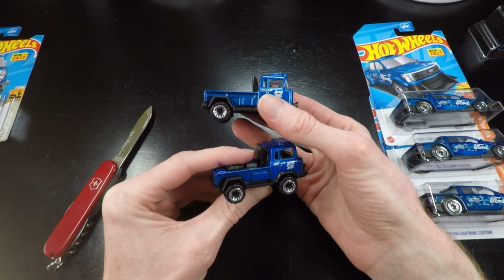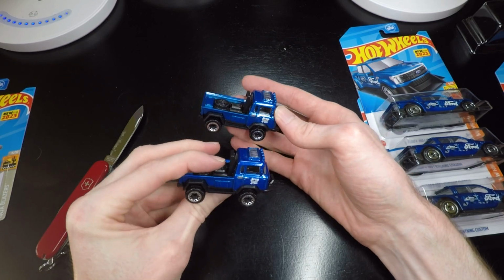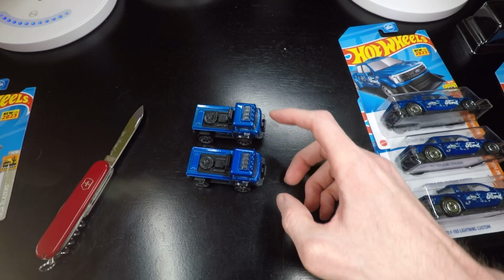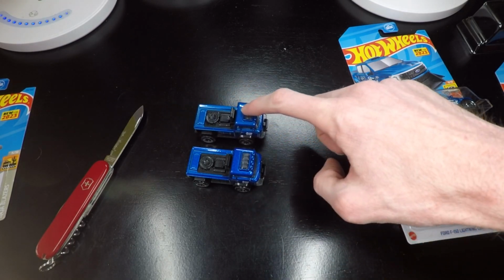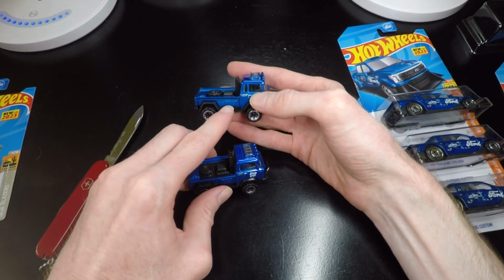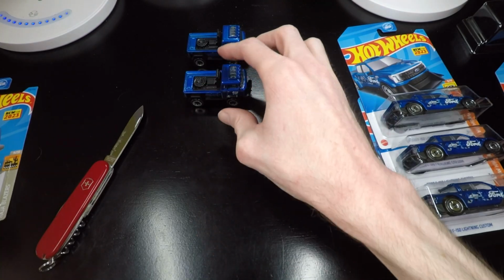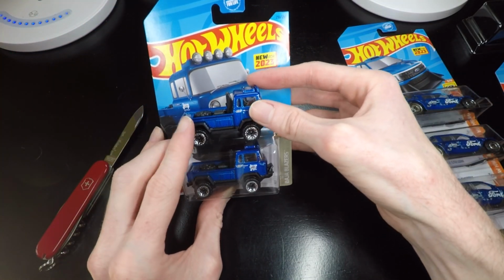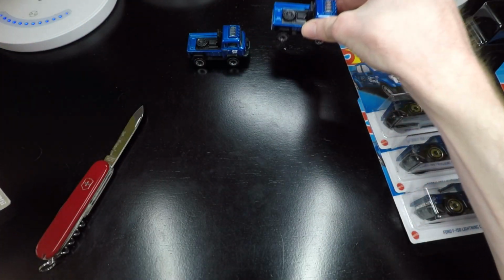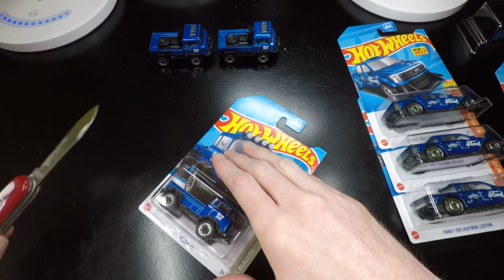Okay, let's see. Oh yeah, there's a huge difference here. You can even tell on the roof here, this one's a little bit lighter, this one's darker, but the main difference is there's less paint in here versus in here. Okay, so the question is, how much darker is this one? All right, well, it's only $1.24. Let's find out.